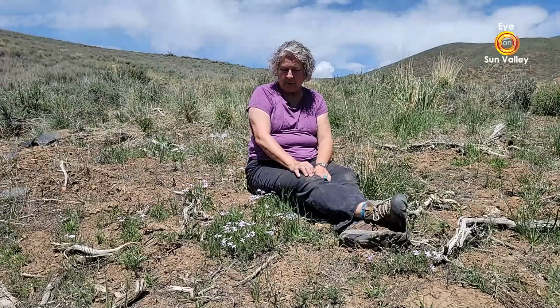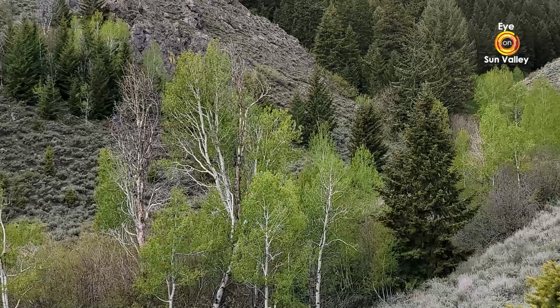So two members of the phlox family out here today, the prickly phlox and the longleaf phlox. We're going to take a brief pause.